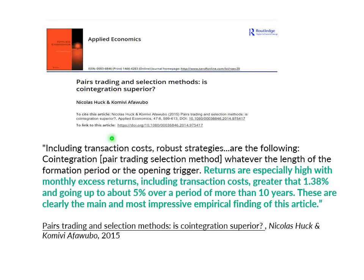Another excellent study back in 2015 looked at what type of pairs trading method one might use. It looked at 3 different types, and specifically at co-integration, which it found was the best. It says returns are especially high with co-integration based pairs trading, with monthly excess returns, we're talking monthly here, after transaction costs, greater than 1.4% and going up to almost 5% over a period of more than 10 years. These are clearly the main and most impressive empirical findings of this article. So, demonstrated profitability from a research point of view.